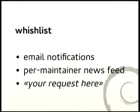Another interesting idea is a newsfeed per maintainer. So I didn't comment on that, but each package has a RSS feed of state changes. So if your package was passing and then it failed, you get a new RSS item, and the other way around. So if your package always fails, you don't get spammed with fail all the time. And if it always passes, also you won't be notified. And then that's now for either all packages or for each package.